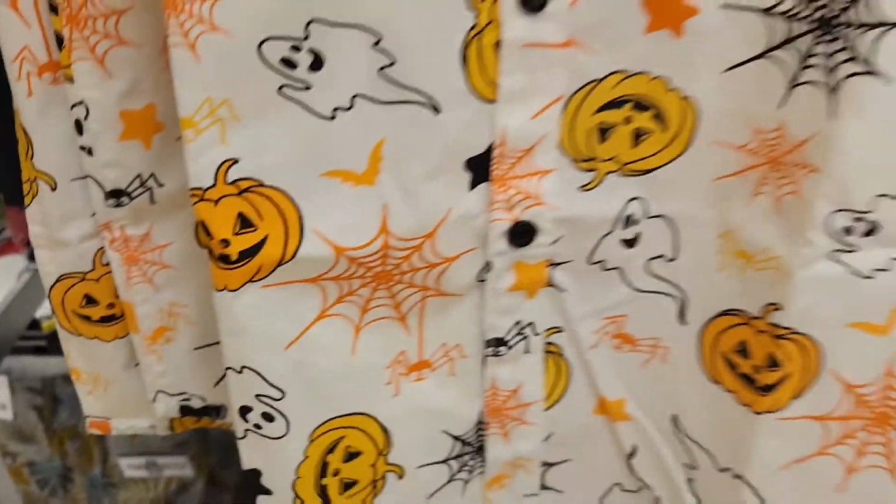And then this was the men's section. So they had a couple of Halloween shirts in the men's section. This one was adorable with the spider webs. Skulls. Very cute. Very cute.